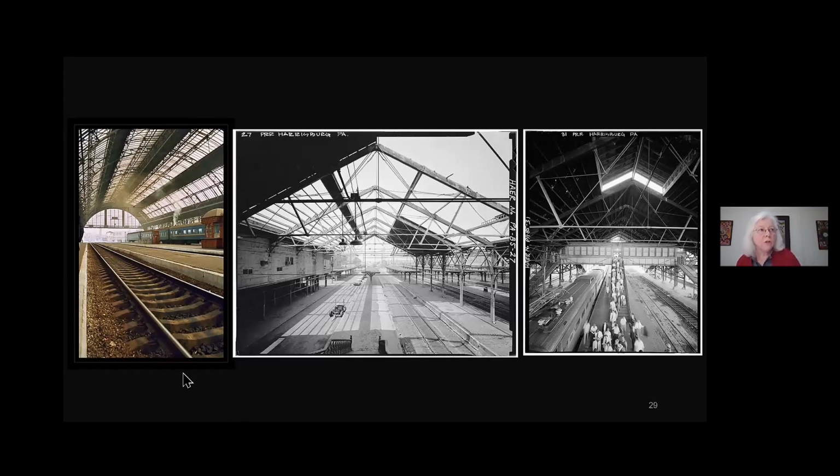So if you're going out and you get a shot like this, look around and see if you have a second platform and take different angles.